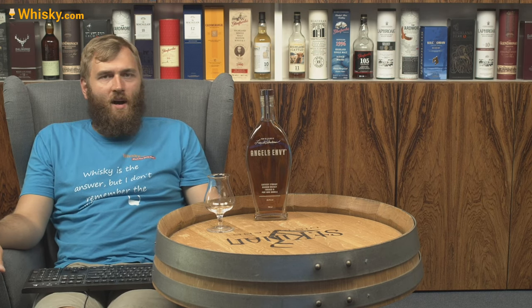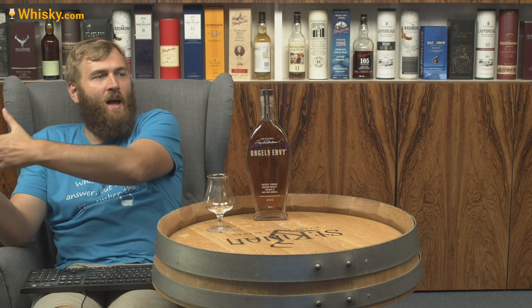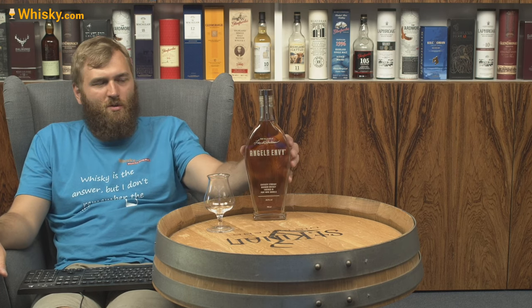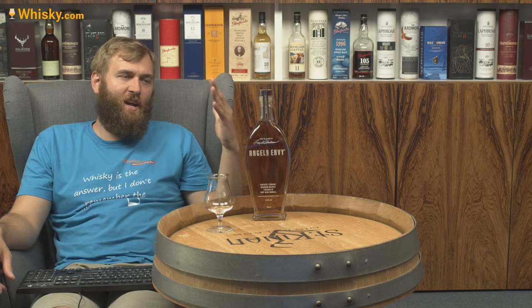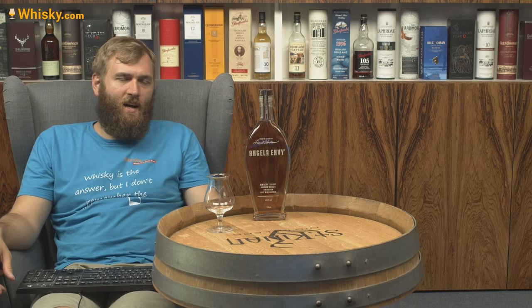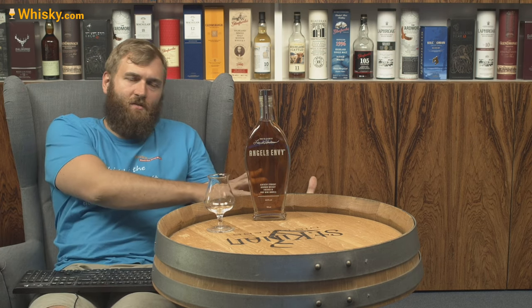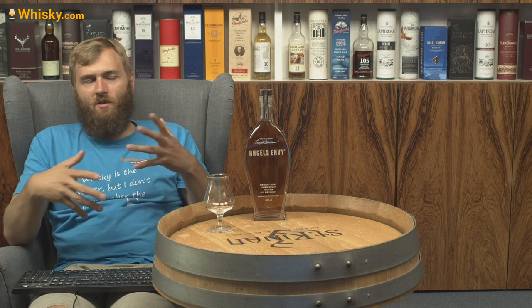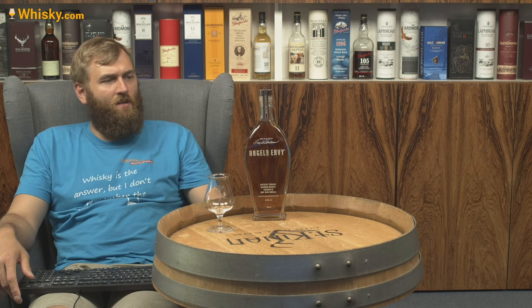So basically, when you have your spirit, you mature it, then it is a Kentucky straight bourbon, and then you finish it in port wine barrels, and it's still a bourbon. You can have it mature or stay in a glass bottle as well, and it's still American Kentucky straight bourbon. So that's how you can have a whiskey with port wine casks and still be a Kentucky straight bourbon. That means we already know: first fresh oak barrels, then port wine barrels, and 51% corn and all the other stuff that is required to have a Kentucky straight bourbon whiskey on the label.